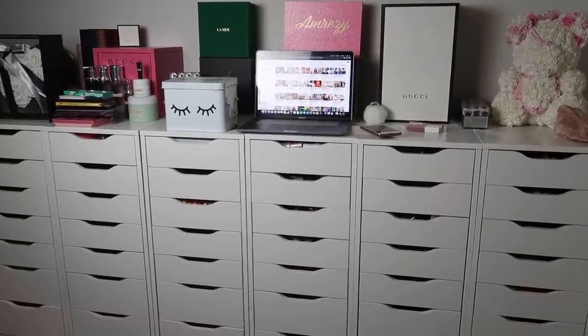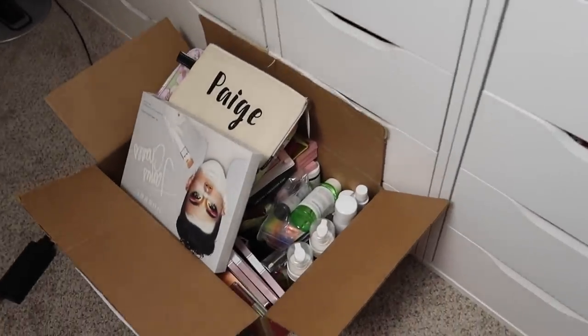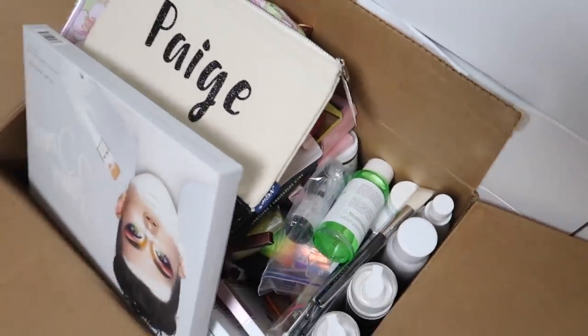My previous video was my most recent PR haul, and I have this entire box full of makeup that I have to go through and organize and decide what is for giveaways and what is for me to keep.